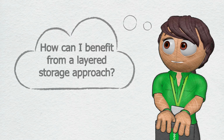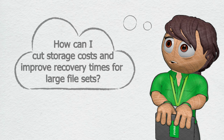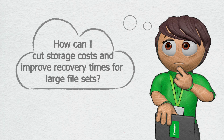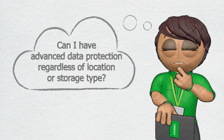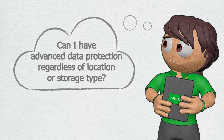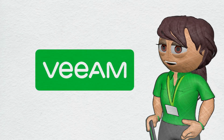Customers want to know, how can I benefit from a layered storage approach? How can I cut storage costs and improve recovery times for large file sets? Can I have advanced data protection regardless of location or storage type? Veeam has the answers your customers are searching for.